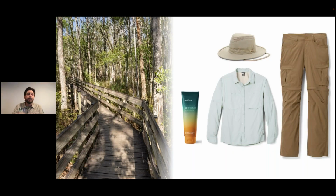Here's just a little bit of what that can look like in picture form, because we are going through swampy habitats, we're going through sunny areas, we're out over the open water. I highly recommend quick dry clothing. So if we do happen to get wet, either during a rainstorm or splashing when we're on the boat, that stuff dries very quickly. And having long pants as well as long sleeves not only protects you from the sun, but also helps protect you from any biting bugs if they're particularly bad for you. And having that nice broad brim hat.